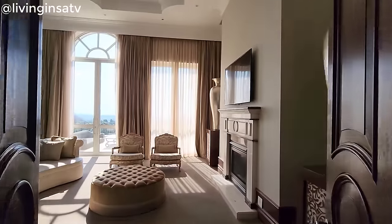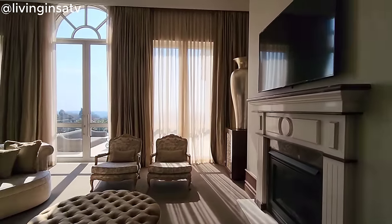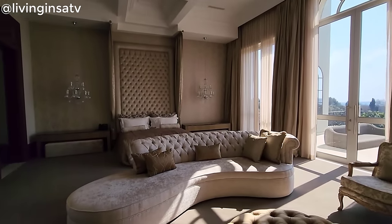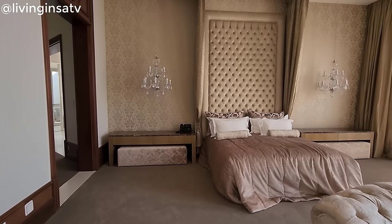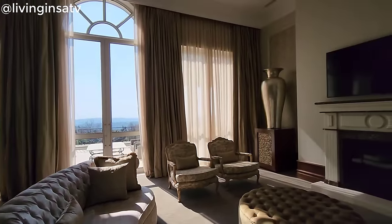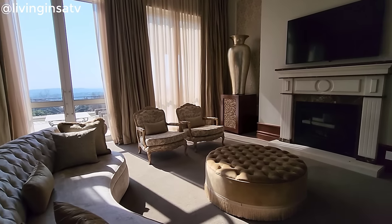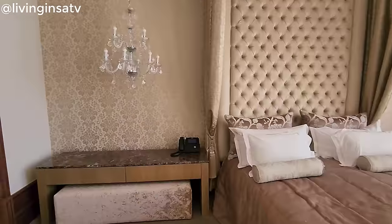Here we go. This is the master bedroom. Tell me what you think down below. An amazing view from the window. Exquisite decoration. I must say, I love this decoration. And the high ceilings, everything about this decoration is impressive. Love it. Very good taste. Now, wait for it. Now we're going inside the suite, the in-suite.